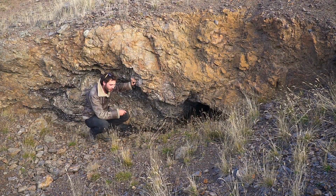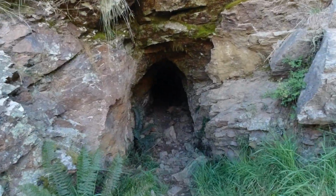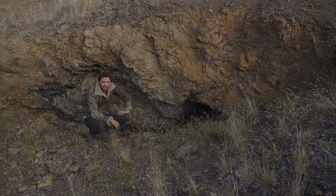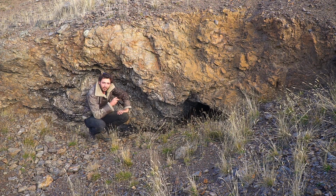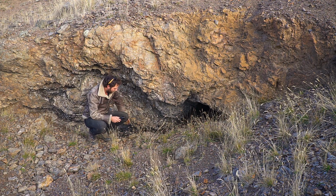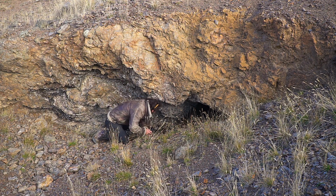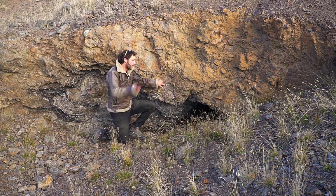So this is what I believe could be the other side of that tunnel that I showed in the first episode. That little mine shaft went straight underneath the road and eventually came to a dead end where the landslide had collapsed it. I found this one after jumping off the side of the trail there, and there's a bit of a hole just up behind it. So I'm going to have a quick look-see inside, see if there is actually any kind of way through or whatnot. If not, we might check that other hole out.